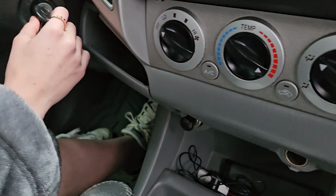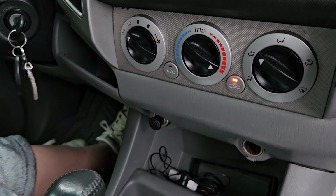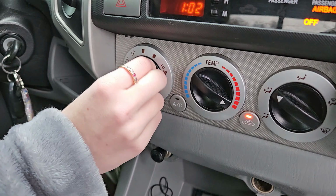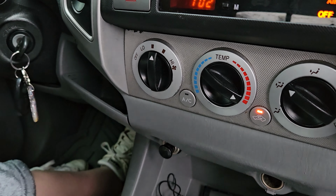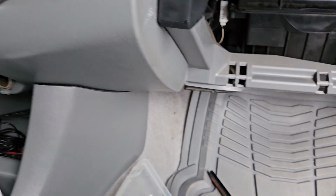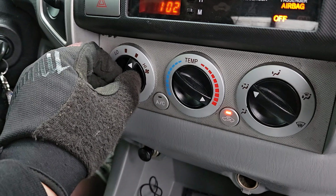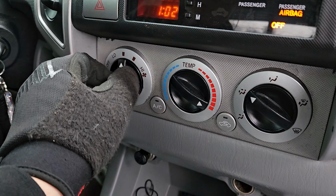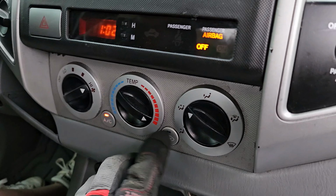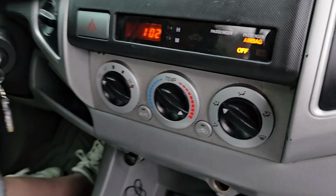Okay, moment of truth. Let's see if the blower motor works. Do it. You want me to do this? Yep. Oh yeah. Sounds nice and smooth too. AC's on. Everything's working. Nice.